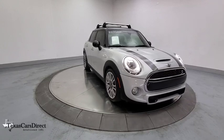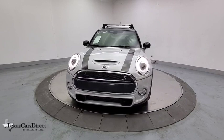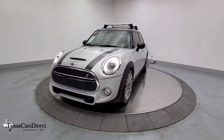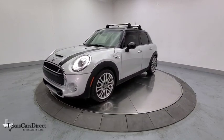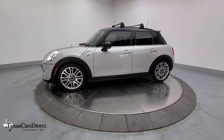Take a ride in the 2016 Mini Cooper. Agile handling and quick, precise steering make the Mini Cooper lots of fun to drive. The cabin is roomy with plenty of front leg room. This vehicle has less than 55,000 miles.